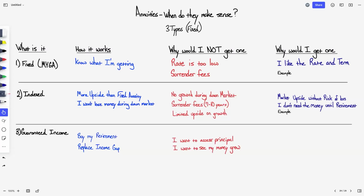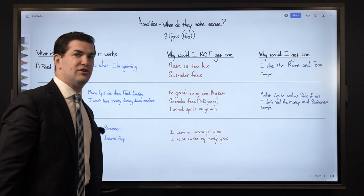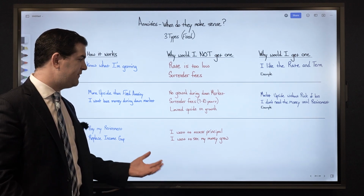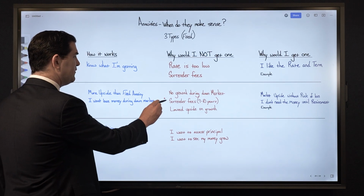So, why would I not get one of these? I want access to my principal, or I want to see my money grow. Now, with income annuities, there are many cases where you can access the principal. However, it can be limited. You'll also see fees associated with this, surrender fees.